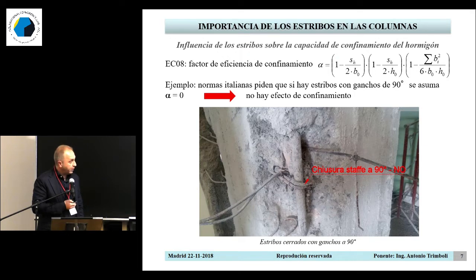de hormigón. Por ejemplo, las normas italianas para los edificios existentes piden que, cuando los estribos están cerrados a 90 grados, este factor tiene que ser asumido igual a cero, considerar nulo el efecto de confinamiento.